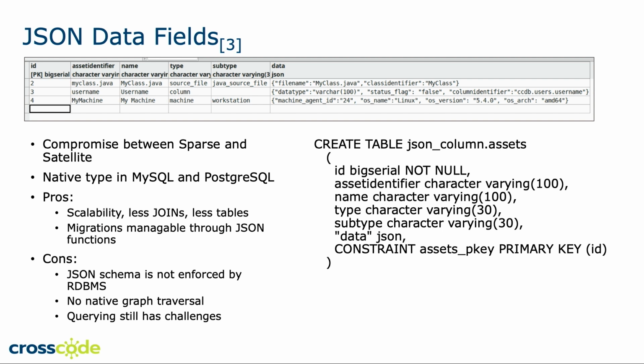So it's kind of like a sparse table in that it's all in the same table, but it doesn't have the same schema issues that you end up with in sparse tables. You're just doing a JSON column instead. So it's kind of like a schemaless situation or a NoSQL kind of hybrid. And what's nice about the JSON data type is that it's native to MySQL and Postgres. It has better scalability because you're not dealing with the joins out to the various tables in order to get the content data about that entity.